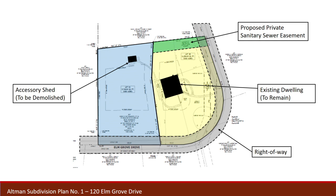Could you highlight the easement for the sanitary? My eyes are failing me. Oh, there it is. Got it. It's the green one. Yeah. That wasn't big enough. All right. Fair enough.